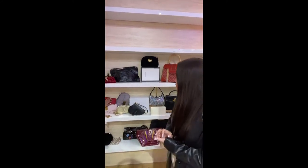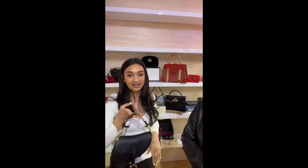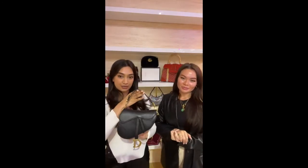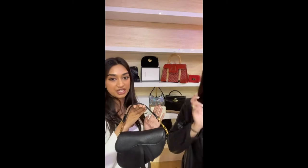I'm going to do this gorgeous Dior sandal. I'm just obsessed with this. I want it for myself. I absolutely love the sandals from Dior. And of course, the black and the gold, it's an unbeatable combination. It's undefeated. Black and gold is just unbeatable.